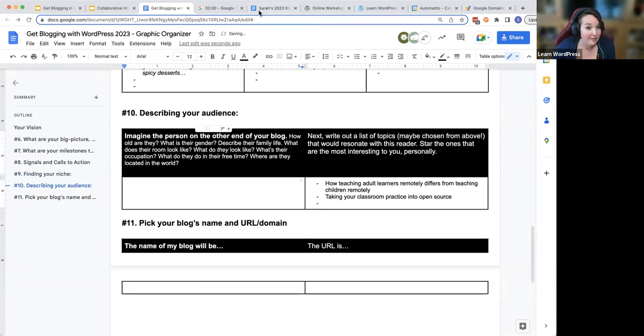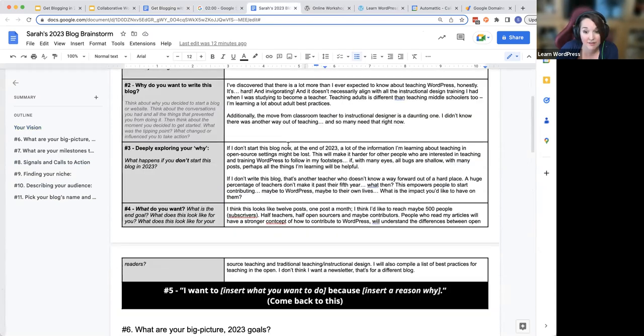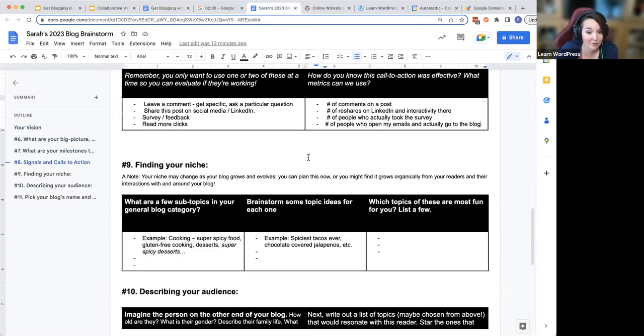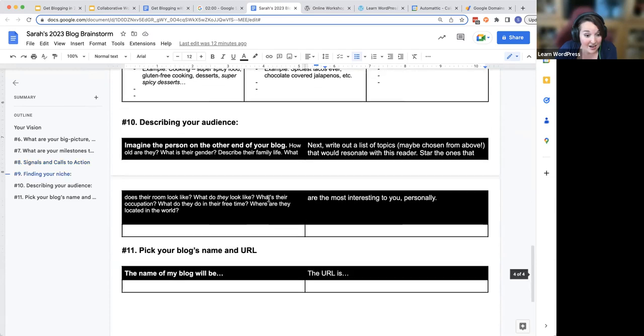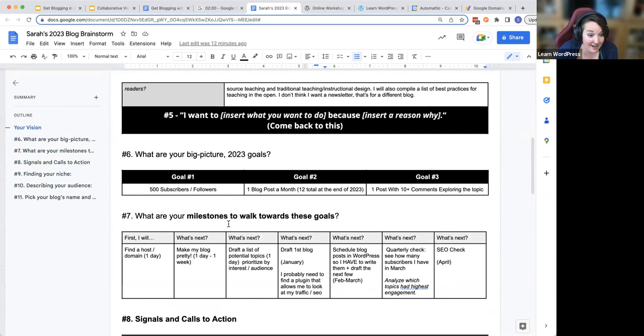Anyway, at this point, you should have a completed 3-to-5-page brainstorm, and you should be thinking about what your topics are that are fun for you that also resonate with your readers. You should be thinking about what really deeply motivates you, what you want to accomplish. You should have set some incredible goals that you can, of course, always readjust. So yeah, you have a whole action plan now for your blog.